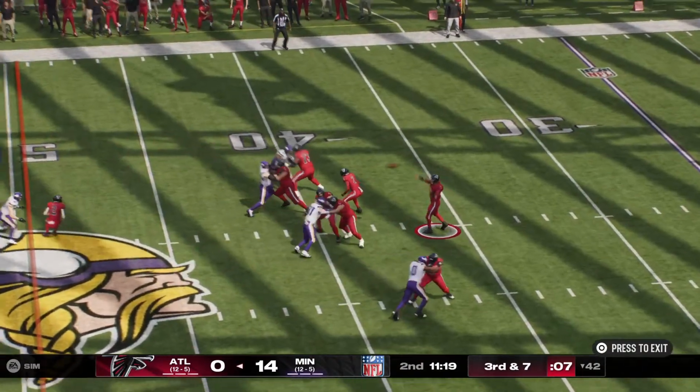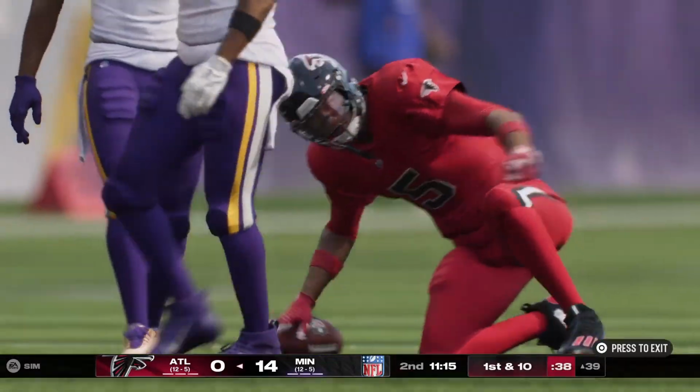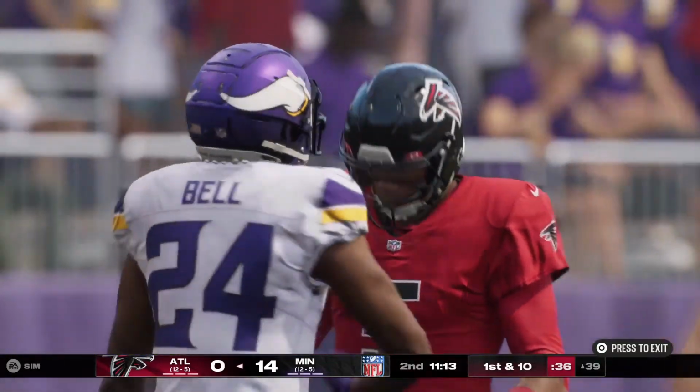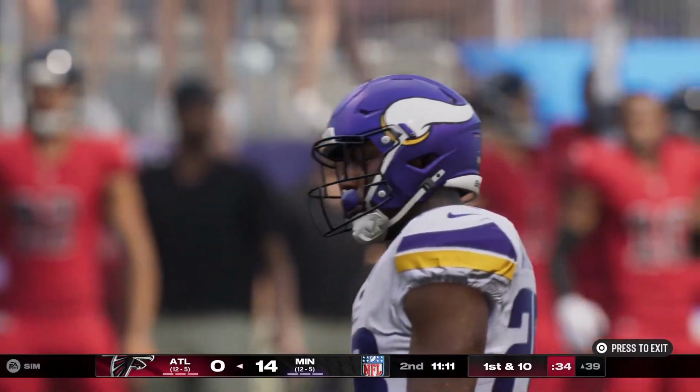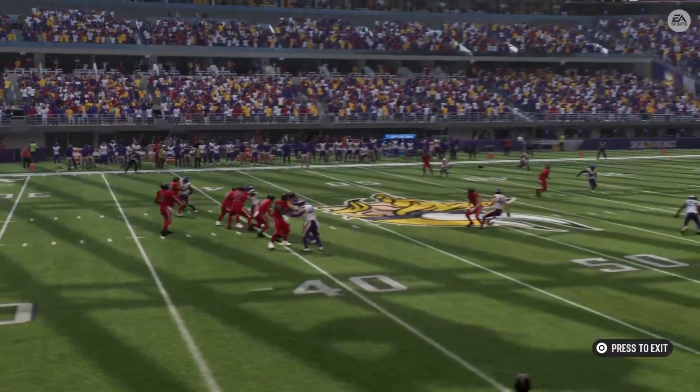On play action, it's Mahomes. Work in the middle of the field, and he's got a man complete. And this is going to turn into another first down as the tackle is made at the Vikings 39. A 3rd down gain of 19.